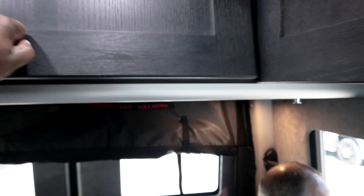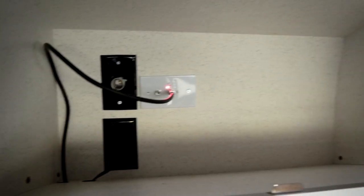Let's see here. More cabinets back here. We got another big one here to show you guys. So even though this is small, there's a lot of storage. And I do like this wood. Nick said what kind of wood it was, Ebony, but I forgot. Ebony. Okay. And ivory. Okay, there you go.